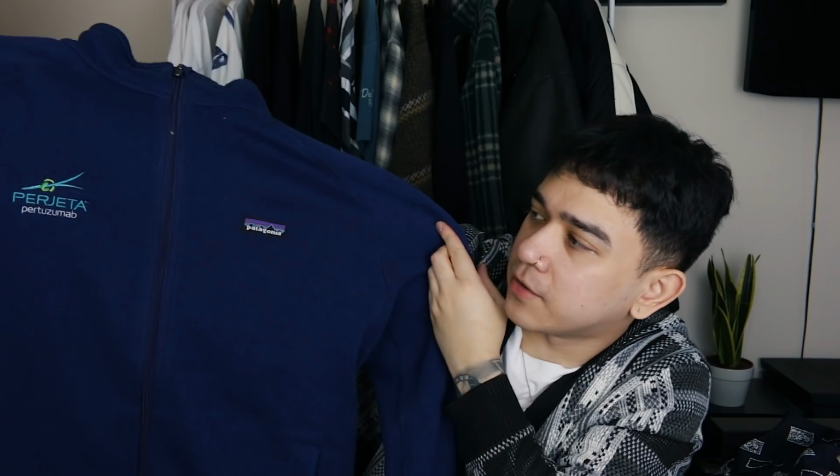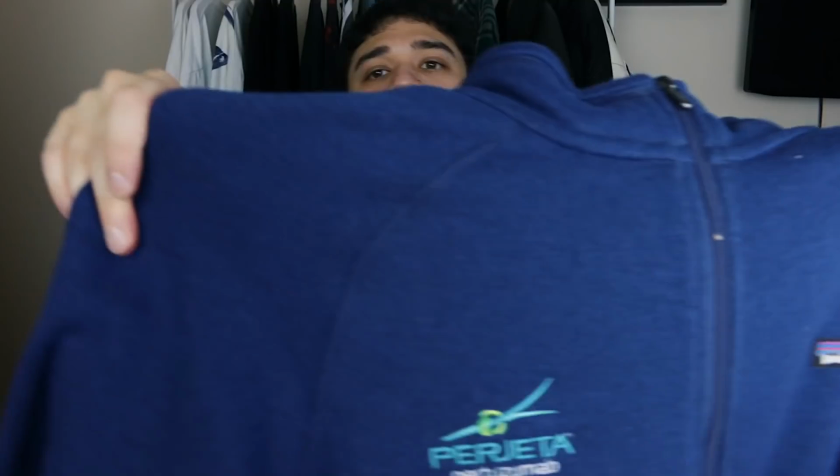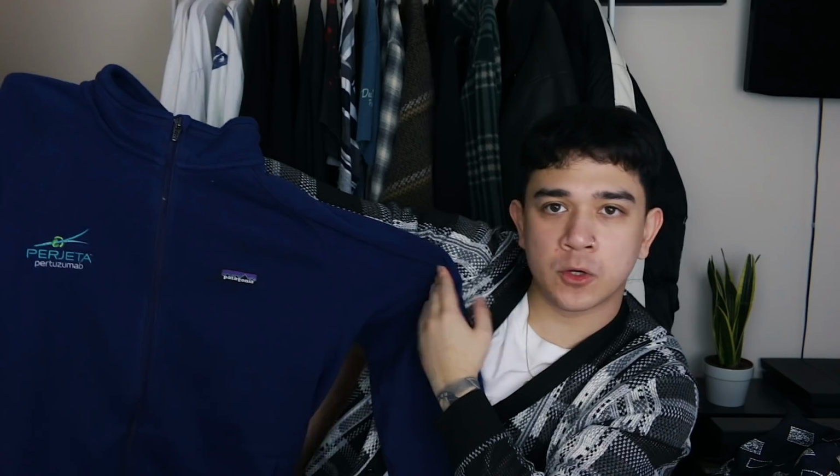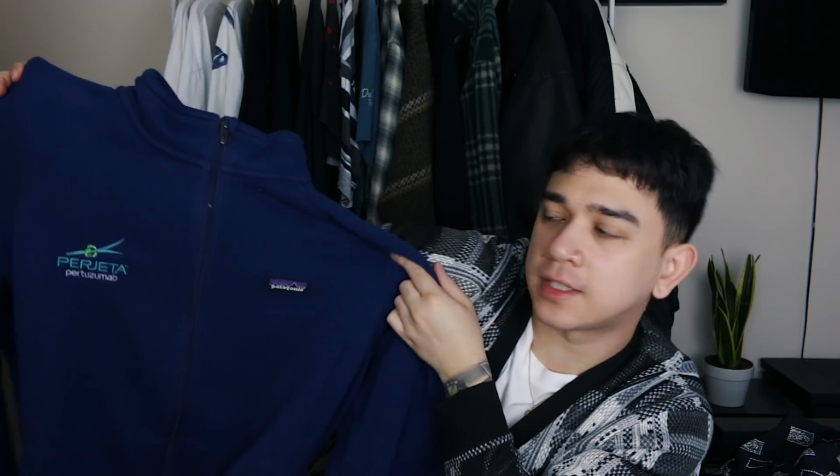A zip up Patagonia fleece. I have no idea what company that is, but on the other side here, we all know what that is. If you want to look like you're part of the computing solutions team, this is the fleece for you. Oh, I don't know how this got lost in here.